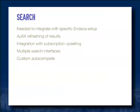We also built a custom autocomplete for all of those search interfaces so that people, if they were in New York, could start typing the name of a restaurant, and after they had three or four characters, an autocomplete box would come up.